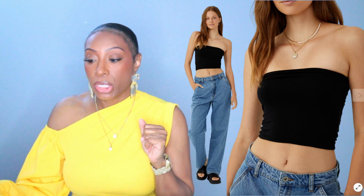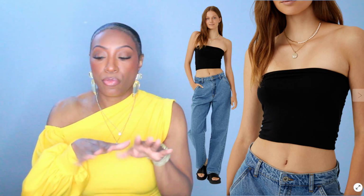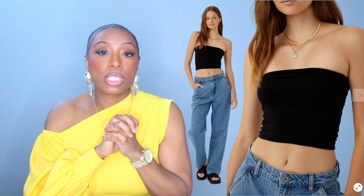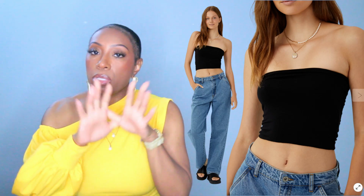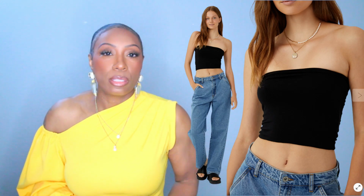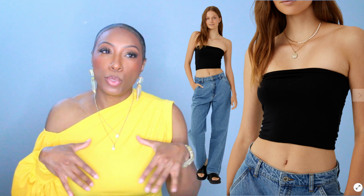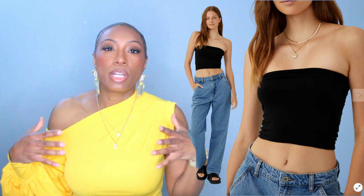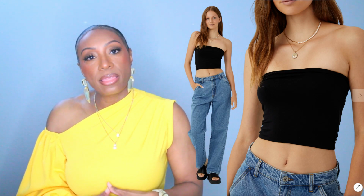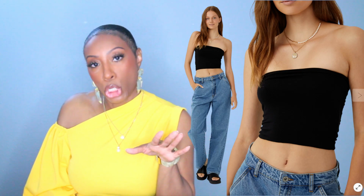This is $20. It's called the Sophie Tube Top. Real simplistic. That's it. Straightforward. It comes in 6 colors, sizes extra small to extra large. So it's just a simplistic bandeau top. It is obviously longer than the one she has on in the inspiration pic, but I think the one she has on is a little youthful and a little too much for most people. So this one being a little bit longer, I think will be more palatable for everybody. So this is what I chose, okay?